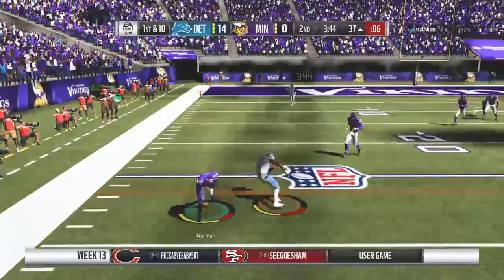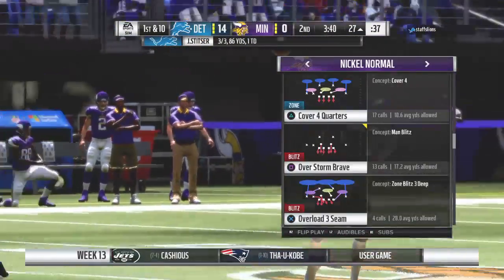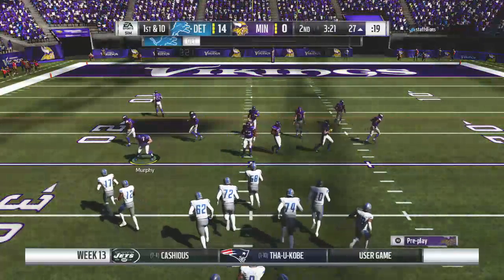He'll drop to throw. Finding his safety valve here. That's complete. And he's going to get this inside the 30. A nice pickup there, 10 yards, and it'll move the sticks.